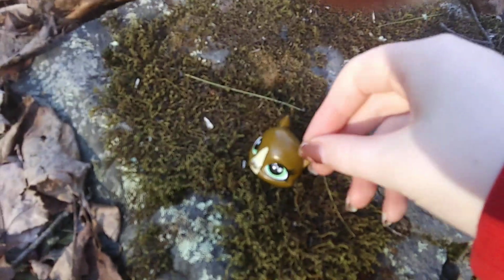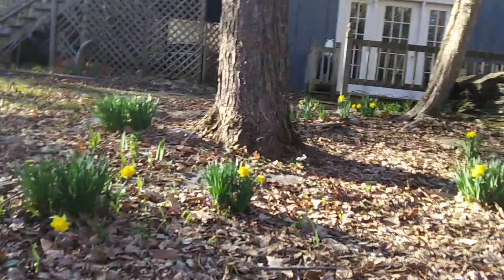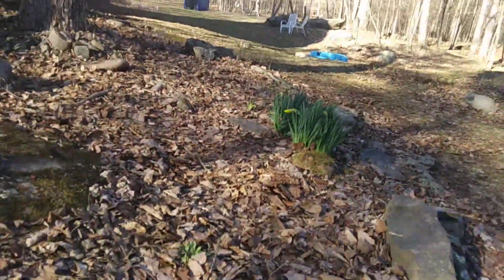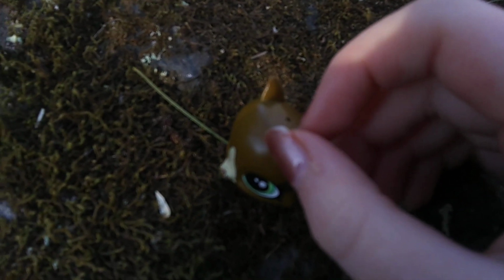A few days later. Alright, so I made it to this rock. There's a bunch of flowers around, which is really pretty. Super pretty. So I think I'm just gonna stay here for the night, because it is getting kind of dark. Yeah, good night. Oh, good morning.